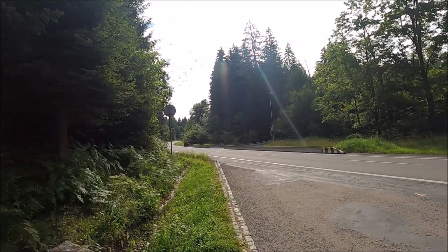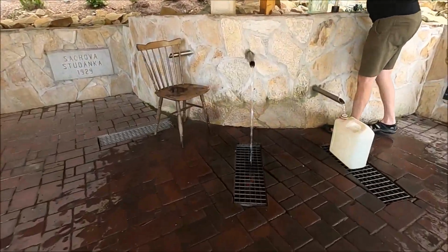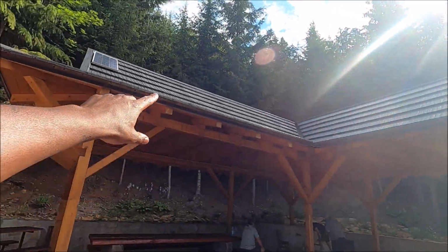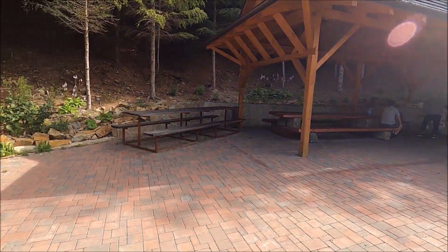Now I am located in a place called Horní Bečva. So the water here, which I'm about to show you, travels all the way from the top of the mountains and it's really cold. All the way traveling down from the top of the mountains down to this pipe here.